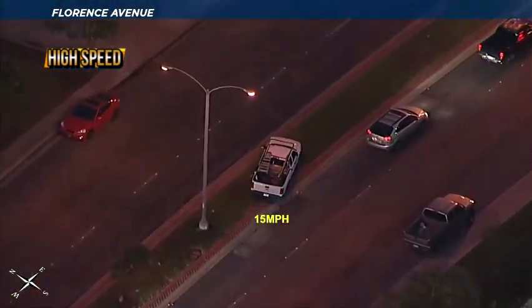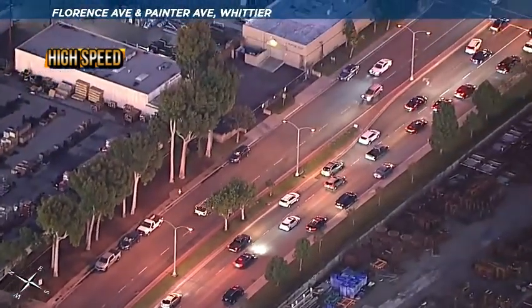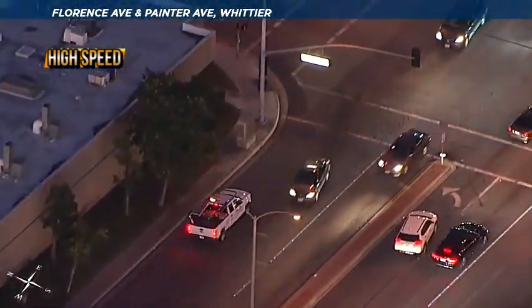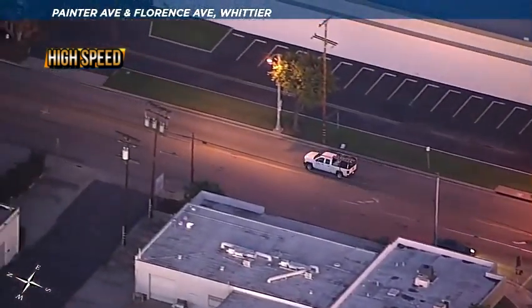Yeah, look at this. Over the median again, going the wrong way on Florence Avenue. Going the wrong way, head on with additional traffic down Florence Avenue. And look at this, coming up on another major intersection, a left turn northbound on Painter Avenue.